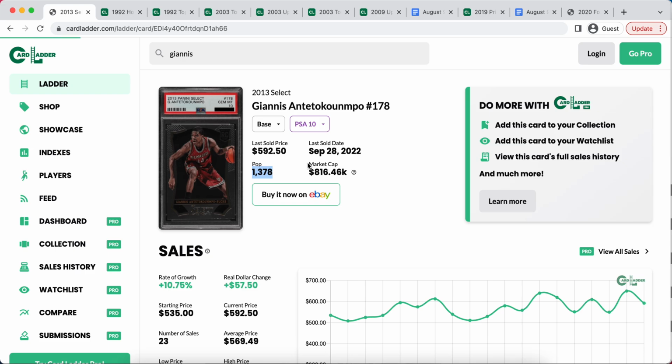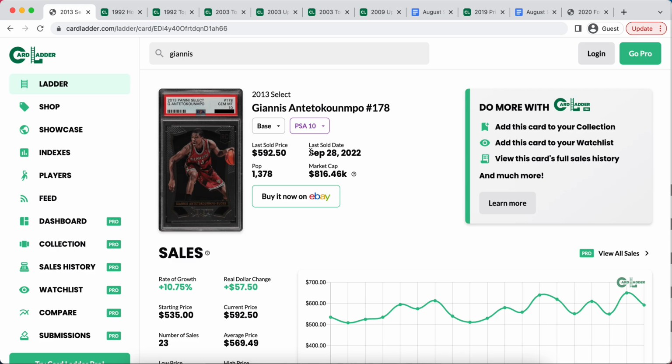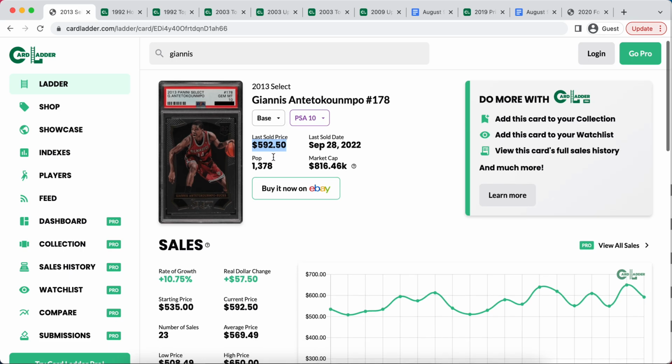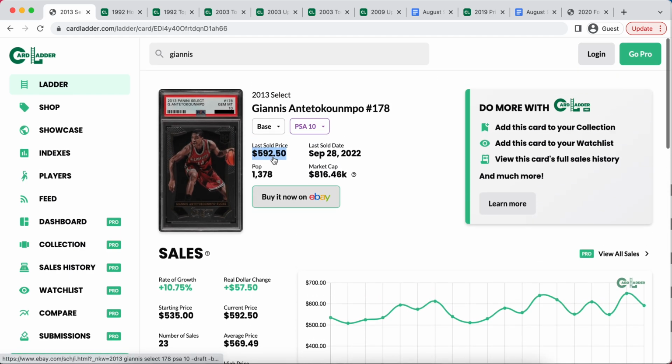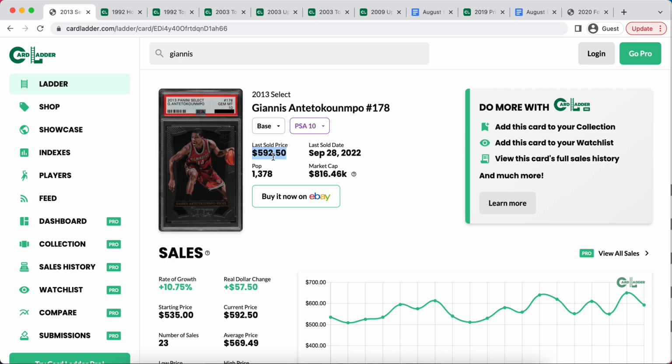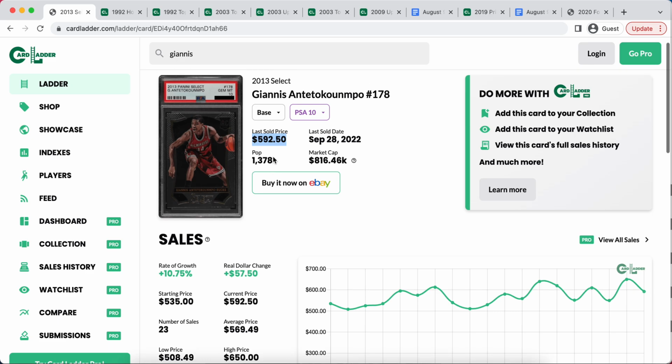If you look at, for example, his PSA 9 Select, it's going for around $250, and a lot of the times, even higher than $250. And usually a PSA 10 is going to be 3x the price of a PSA 9. His PSA 10's still lingering around $600, so I think this has great potential in the short term to go up to $900. But at the end of the day, I think long term this is going to be a great investment. I think Giannis's rookie cards, as Giannis continues to be a face of the league, he already has 2 MVPs, a championship, and is of course going to be going for more accolades down the line.